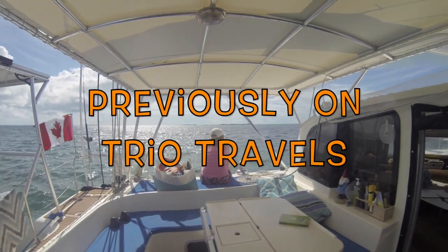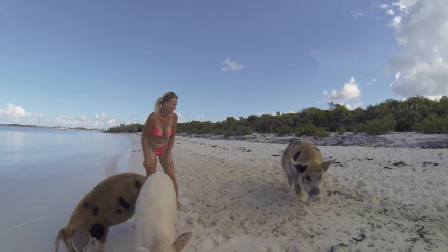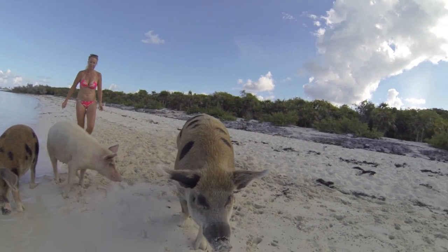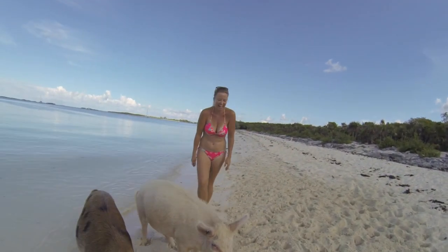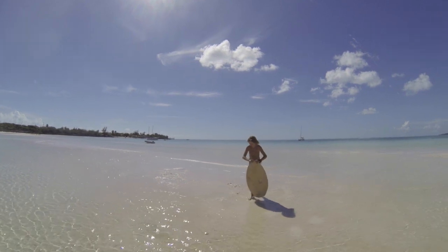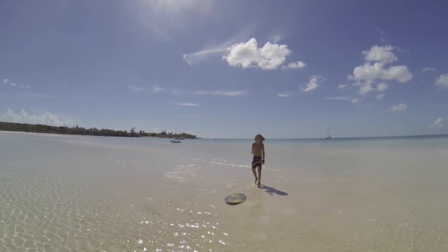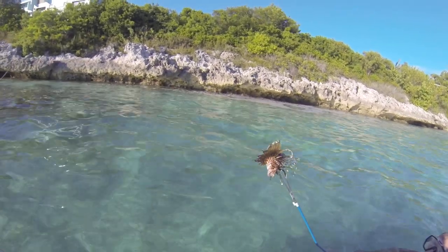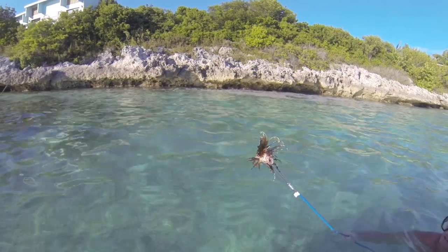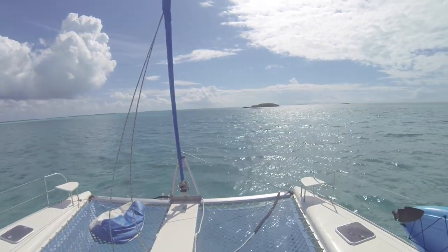Previously on Trio. Chris's mom joined Trio aboard Saltair 3. And together we visited the swimming pigs of Staniel Key. We dropped the anchor in the beautiful bay at the laid-back settlement of Black Point. Well, that's a big one. Yeah, he's pretty. And we went spearfishing for lionfish. He's scary, too. It's pretty scary. Yeah. We gotta stay tight to this little island.